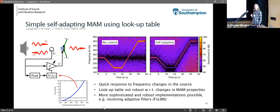Now, if we look at the behavior of the adaptive metamaterial, you can see that this dark region where we have the anti-resonance frequency now follows the line. And if you compare the color of the tone of this line to the background noise at other frequencies, you can see it's comparable to the background noise. So the tone basically vanishes in the background noise and you can't really hear it anymore.